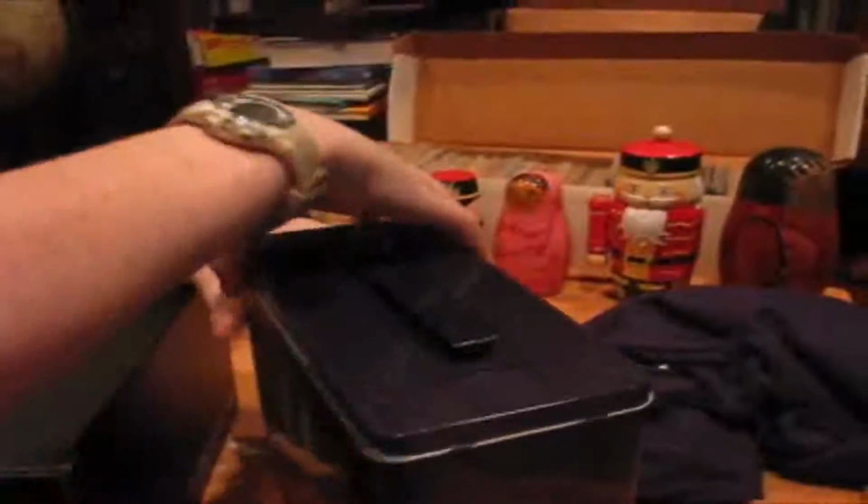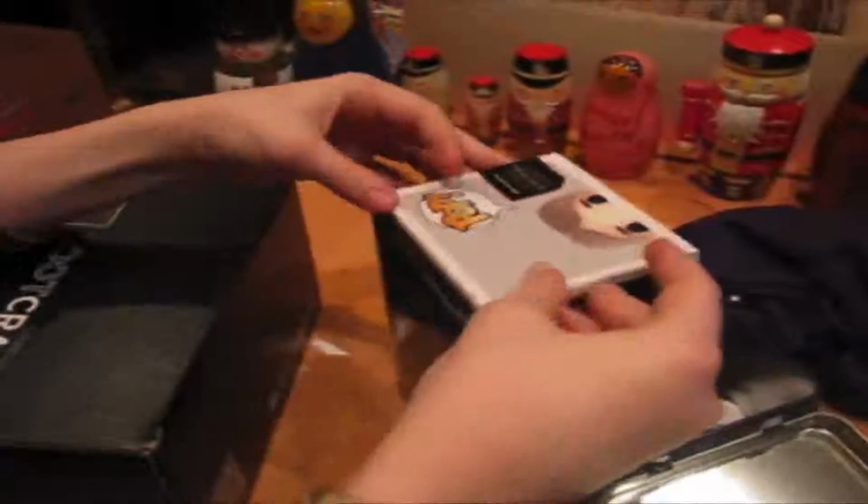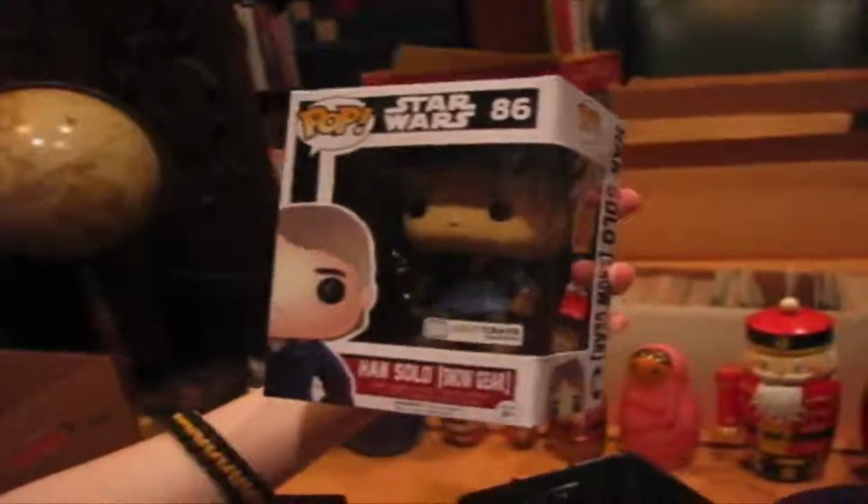Let's see what's inside. Inside is another pop vinyl. Oh, it's from Star Wars The Force Awakens. I might keep this one. I'm not gonna keep the last one, but oh, it's Han Solo. Oh yeah, I'll probably keep that one. But he's in Snow Gear.